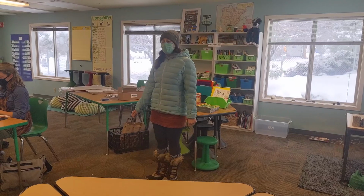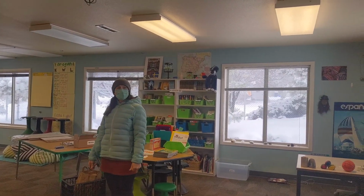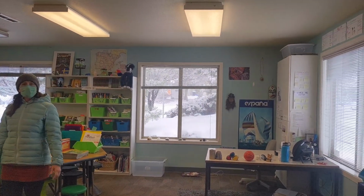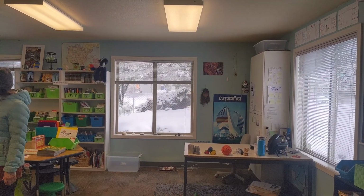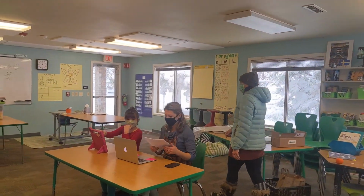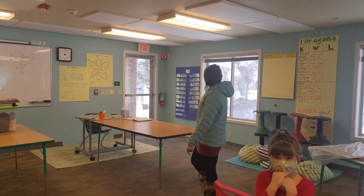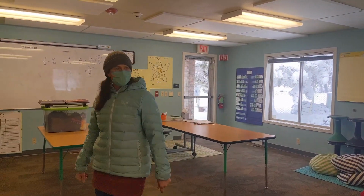And we are in 4th grade. And this is the 4th grade room with Maestra Drew. By the way, most all of our teachers are bilingual. Maestra Drew is as well. We've got Maestra Jill right here, our art teacher, and Savannah, one of our lovely 3rd grade students, working nicely. So this is 4th grade.